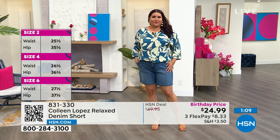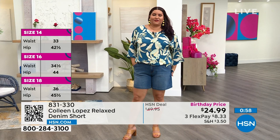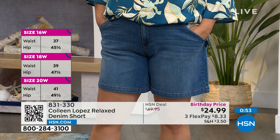This is something that I would wear on vacation, and I plan to take the shorts on vacation. So this is definitely something that I could wear for the summer months and be comfortable and feel cool. Oh, I love this. They're fantastic.